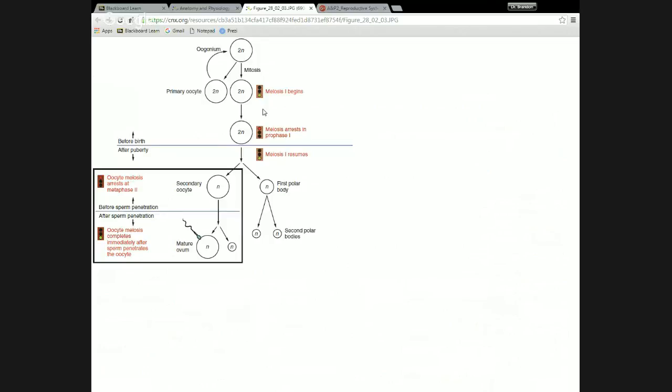So what this means is all of the cells that are going to eventually become egg cells are initially produced in the fetal ovary. And then they all just sit and wait until there's a signal telling them to progress on further through the process. And those signals won't start coming until puberty. So some of those cells will sit around for wherever in the 10 to 15 years when puberty starts for a girl.